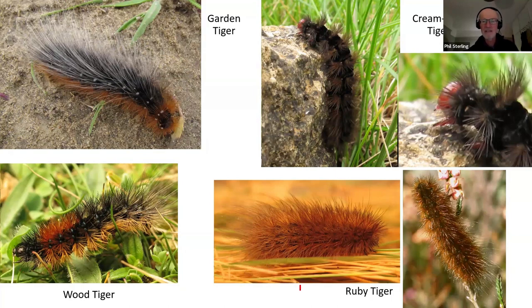Now, move to the right, and we have a ruby tiger. Now, the caterpillar ruby tiger occurs in various colour forms. In lowland Britain, it tends to be this one in the centre. So it's a fairly orangey brown with these hairs. And if you look at the hairs at the front, they tend to point upwards, slightly reclining. Then towards the back of the caterpillar, they're swept back. Okay, so the hairs are swept back, and that is really characteristic of ruby tiger.